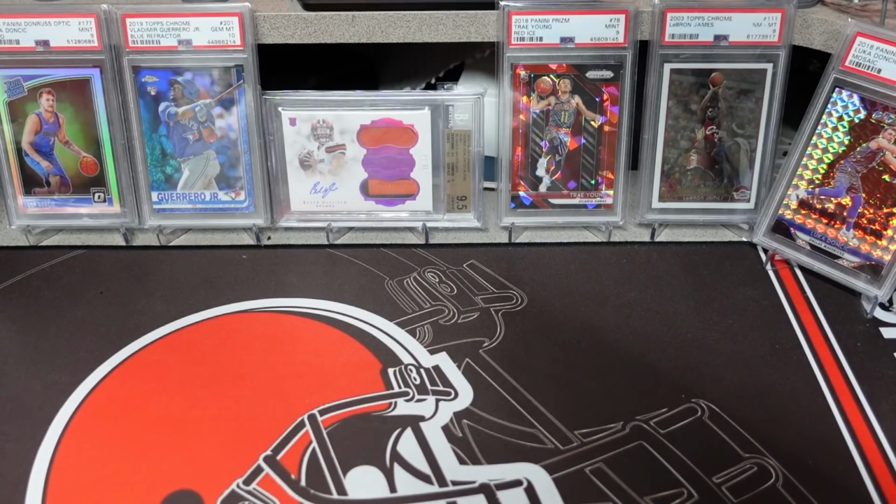Freshly back from the National. And I own my first CSG slab. That's right. It didn't actually happen at the National. I actually bought this prior to the National on eBay, but it got delivered while I was gone.